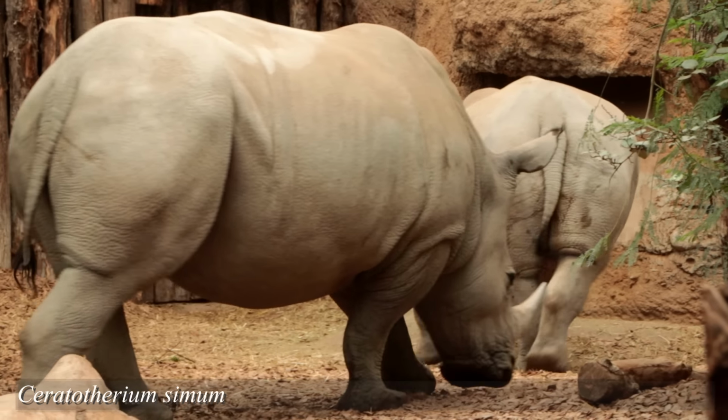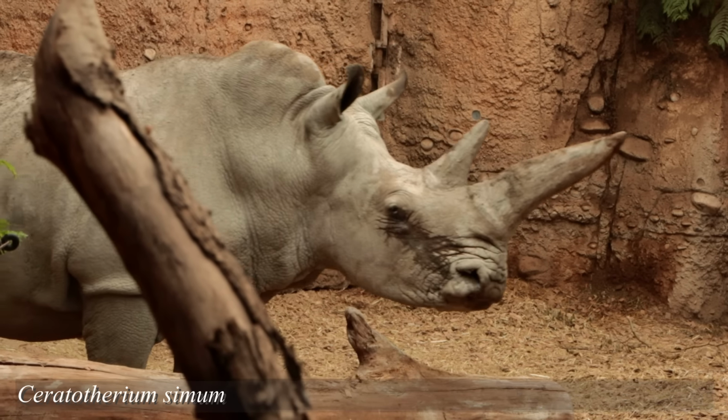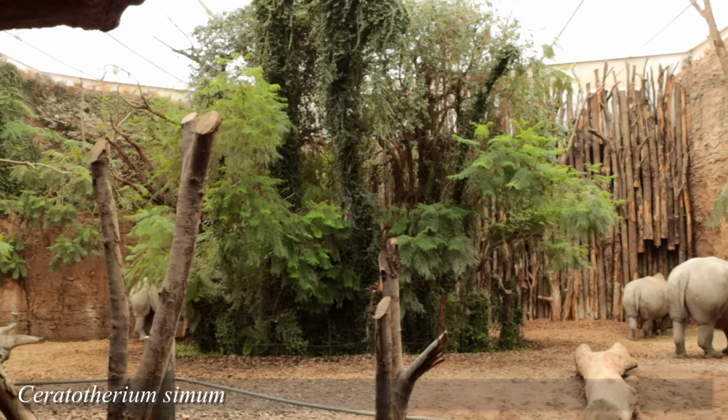They also had a very nice group of southern white rhinos, but this is a species you will see in more of our zoo tours, so we're not gonna spend a lot of time in this section.